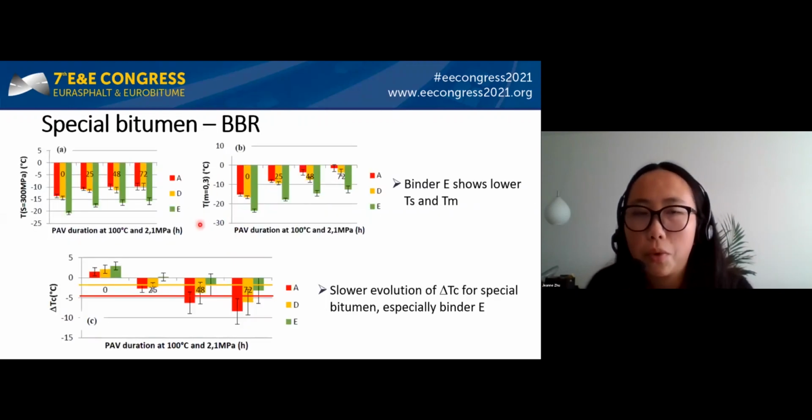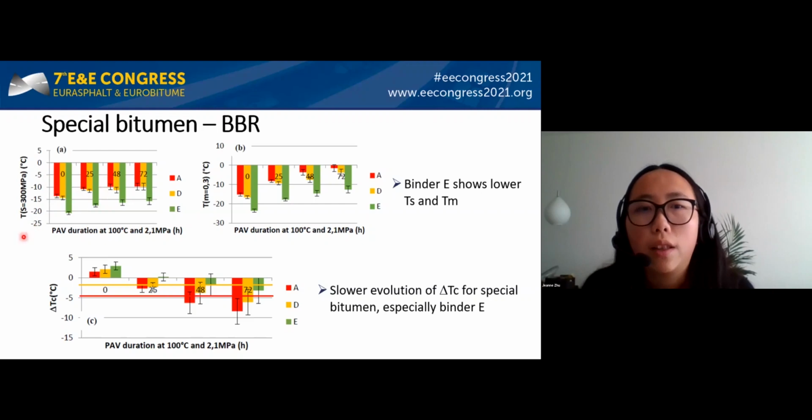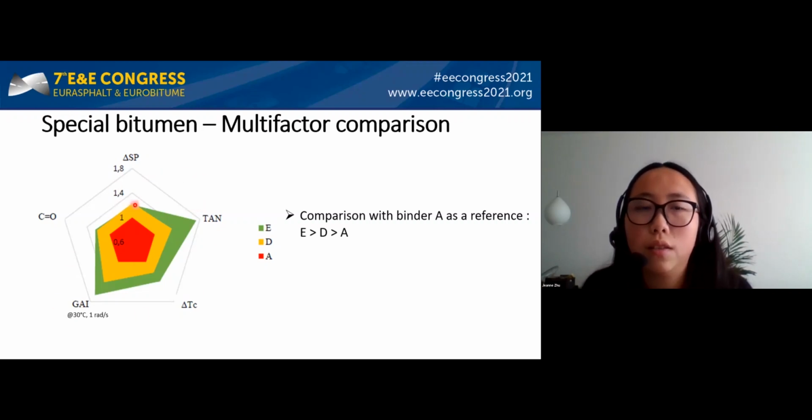Now, if you look at the low temperature properties by performing BBR test, we observe that binder E shows lower critical TS and TM temperatures compared to the two other binders. When we look at delta TC and its evolution with aging, we expect that delta TC becomes more negative, and we can observe that there is a slower evolution for special bitumen and especially binder E. Now, if we look at the final comparison, the multi-factor comparison, we can see indeed that binder E shows a wider spider chart, which means that it is less sensitive to oxidation compared to binder D and binder A.